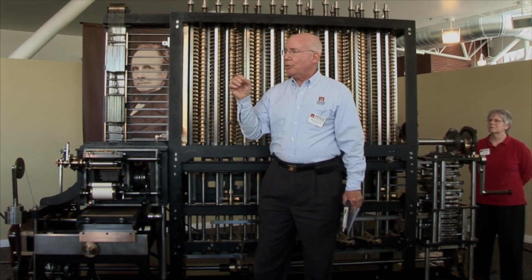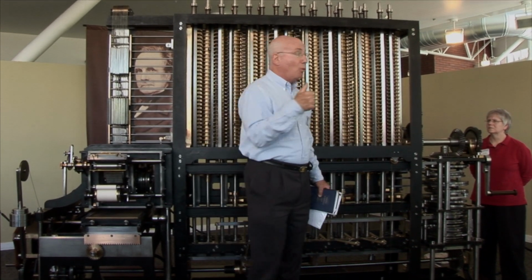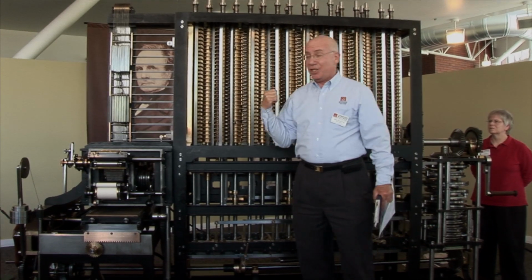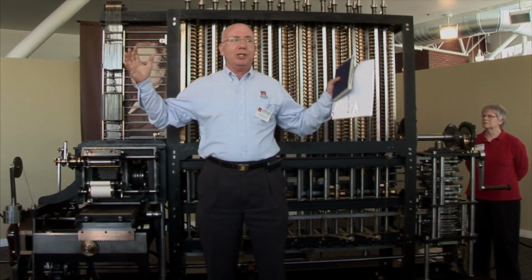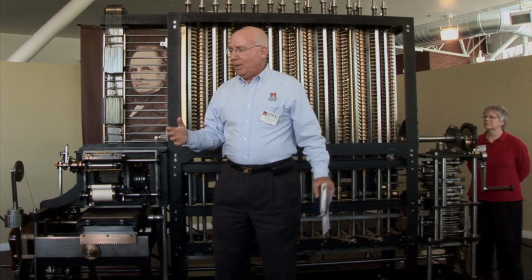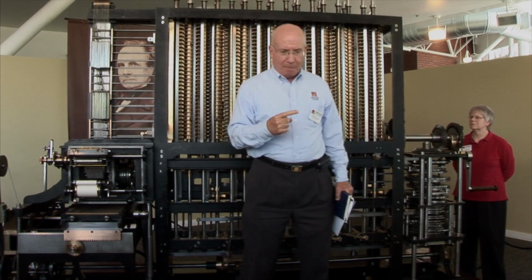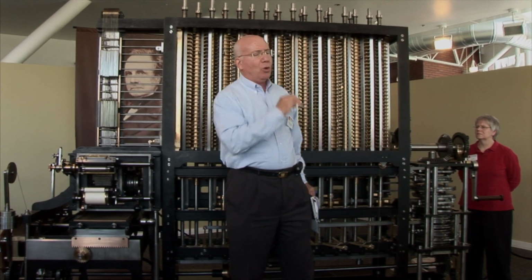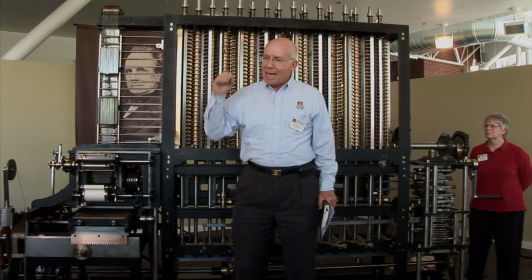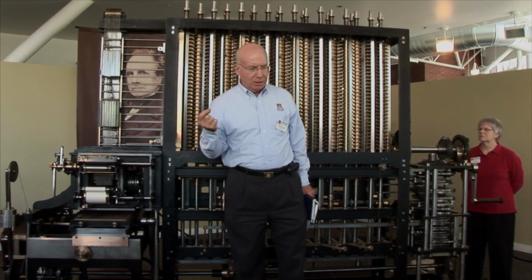And he began to draw a machine, which today we call Difference Engine Number 1, because this is Difference Engine Number 2. Difference Engine Number 1 was a behemoth. It was big. It had 25,000 individual parts. And once he had drawn it out and thought it might work, he needed the next thing every inventor needs to make their invention real. What do you think that is?